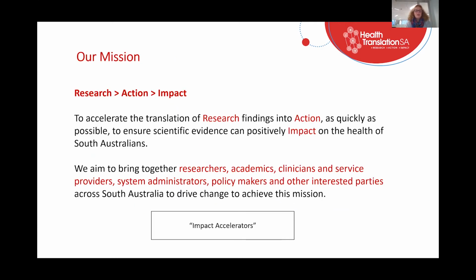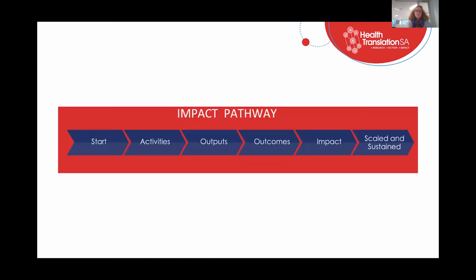So what we are all about, as I said, research, action, impact, and we're about, as I mentioned, bringing together researchers, academics, clinicians, service providers, system administrators, policymakers, and other interested parties, including consumers, to make sure that we can drive and change things to really fulfill our mission. We see ourselves as impact accelerators. So the NHMRC like to use this impact pathway to evaluate us.